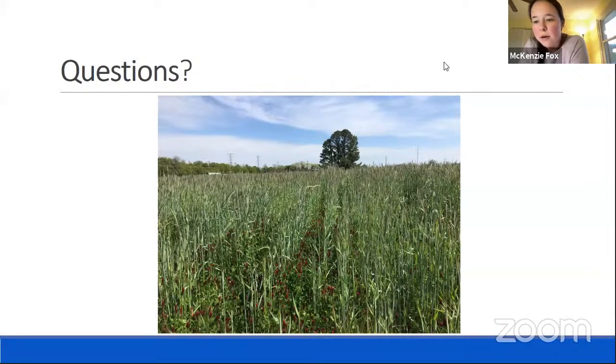So somebody asked, how large of a space or area would you need to benefit from plasticulture? How large of an area would you need in order to benefit from plasticulture? So I think they're asking, like, where does it make economic sense in terms of size?